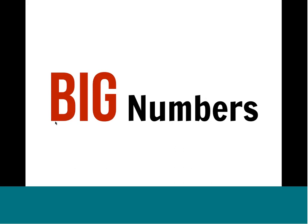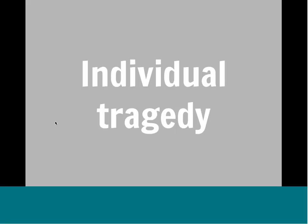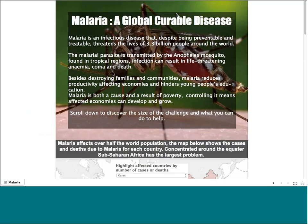And there are some very big numbers in here, and you need to make that relatable. Like I said earlier, you want to make the data relatable to people to get some real emotion. And even though they are very big numbers, each individual number hides an individual tragedy that's going on, which I really want to get across. So this is what I came up with.